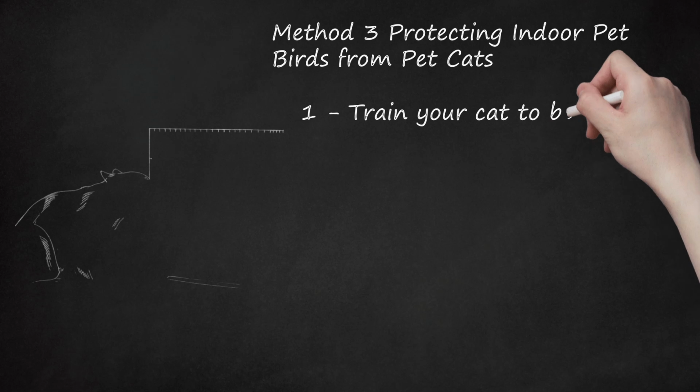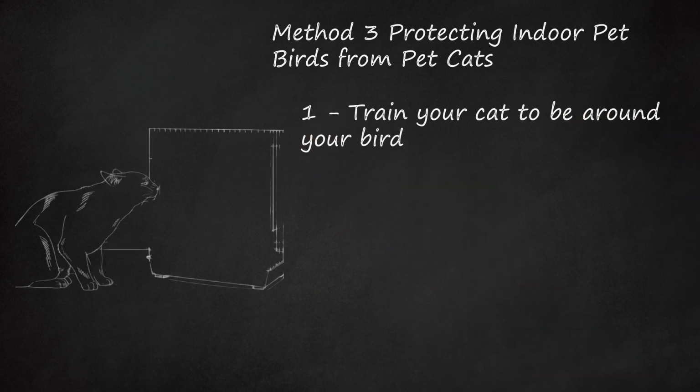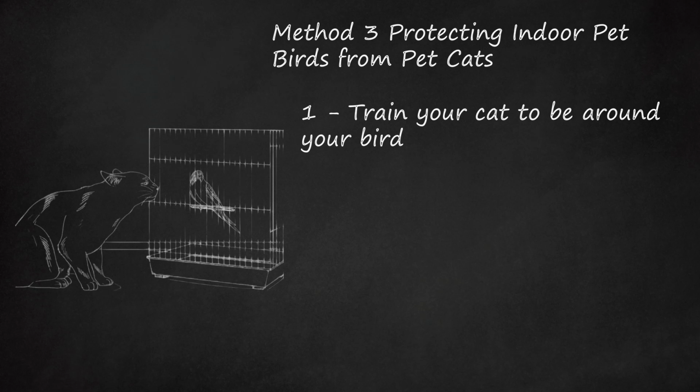1. Train your cat to be around your bird. Your cat will naturally be curious about the bird. You want to get to the point where your cat does not really pay attention to your bird if they are in the same room. At the initial meeting, both your bird and cat should be in their separate cages. If your cat is not in a cage, you can just hold your cat. Pay attention to how your bird and cat respond to each other.